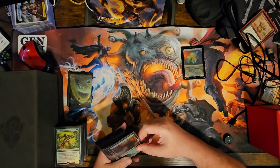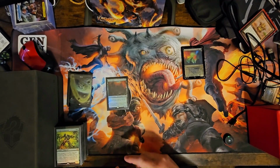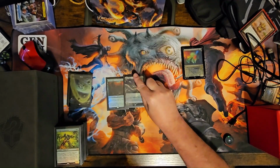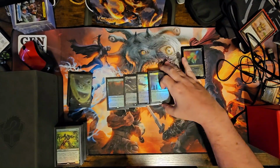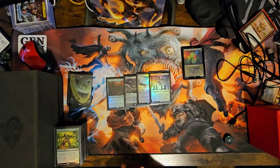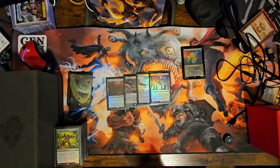Okay. Then we have a Dryad Arbor, Strip Mine, Wasteland, Bojuka Bog. This deck is 90% foiled. There are 10 cards that are non-foil. None of them are the lands. All of my lands are foiled.